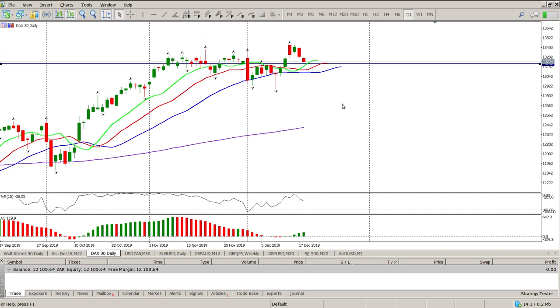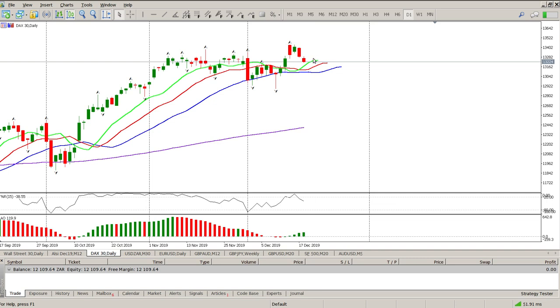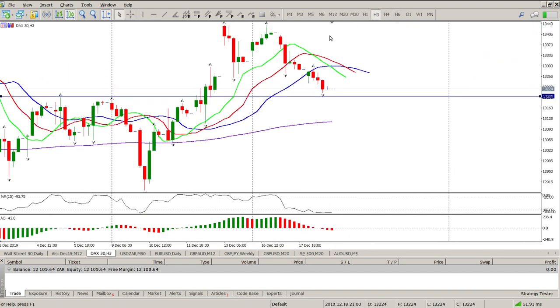Right now we have this daily level here at 13,200. It is fairly significant. It is also the 50% Fibonacci, and it also pretty much tests the alligator on the daily. So I just want to put that level in, and we can go query this on the lower time frames. That's pretty much where I suspect we're going to find some buyers stepping in.